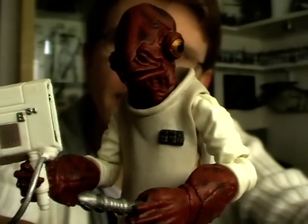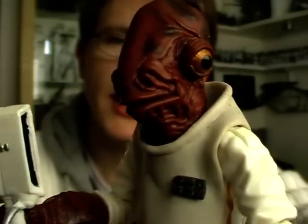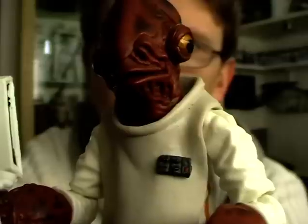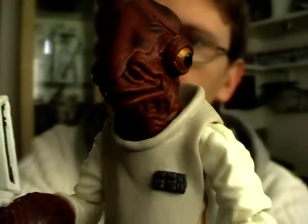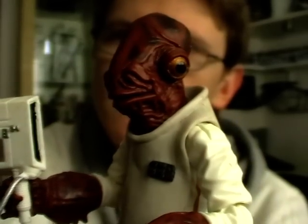Still, a very cool figure there, highly recommended, and as I said, one of the most iconic characters from Star Wars that we've been waiting 15 years to see a modern day figure of. So very, very pleased that Hasbro decided to follow through and make one. So there we go, that's Admiral Ackbar from the vintage collection, wave 3.